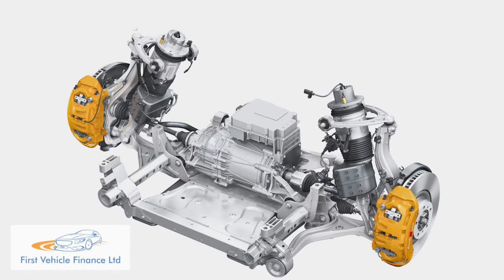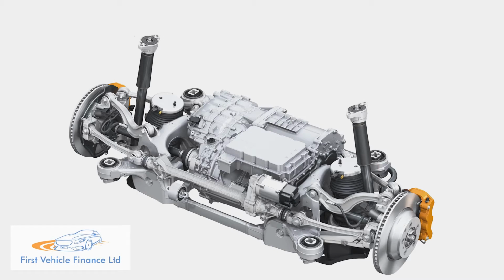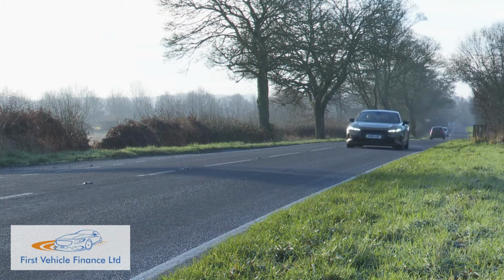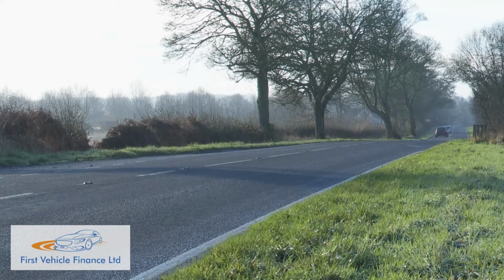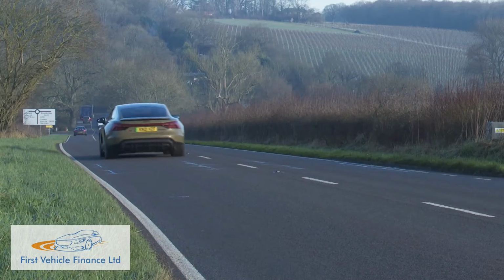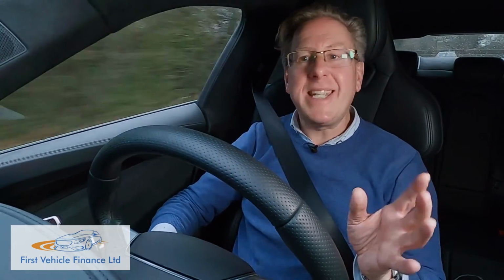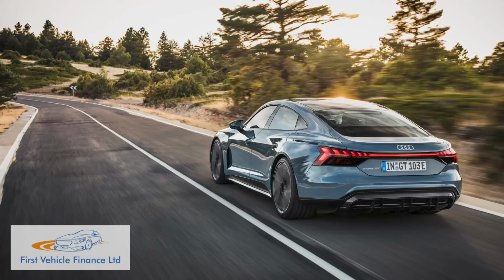Get ready for lots of numbers. The RS e-tron GT uses a 238 PS front motor with another at the back offering 456 PS. You can't simply add those figures together to get its total output, because the two motors never reach peak power together. That total figure is actually quoted at 598 PS, 122 more than an ordinary e-tron GT.